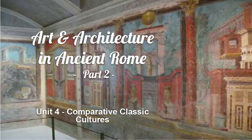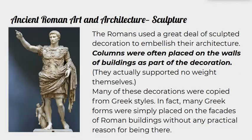In part 1, we learned about how the Romans wanted their art and architecture to be useful, while also letting future generations know about the greatness of Roman culture. We also learned about the importance of the Roman arch and how this allowed them to build to a grander scale. Let's learn more about Roman sculptures and paintings during their Golden Age.